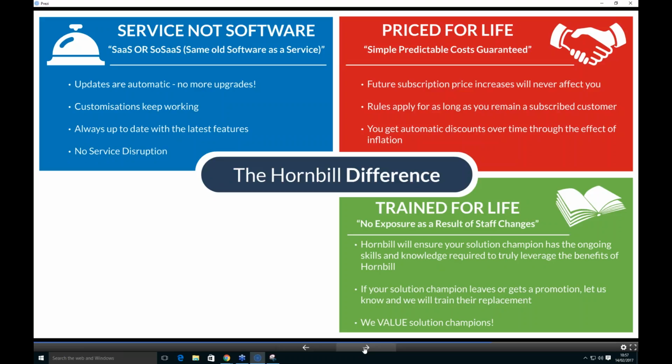And we will continue to do this for the entire length of time you're a customer. And this will avoid the situation I mentioned at the start of our presentation where your administrator leaves the organization and really leaves a gap in knowledge in your service desk.